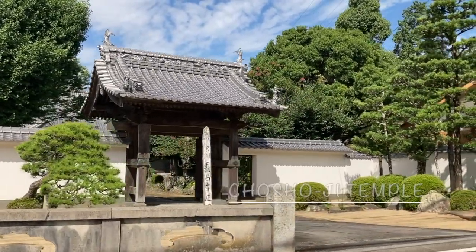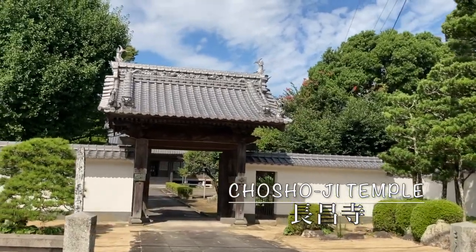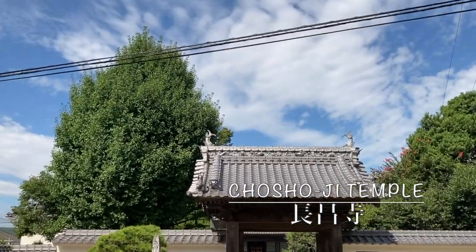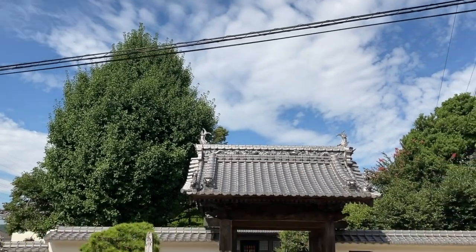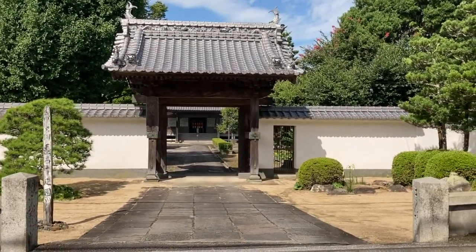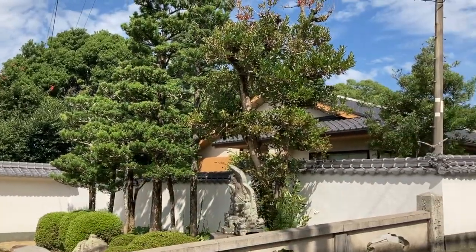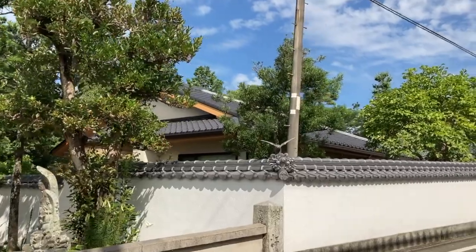Tera-machi is the west side of the southern plateau, and on the right side, there are samurai residences. On the left side, there are rows of 5 temples: Choshoji Temple, Anjuji Temple, Myotokuji Temple, Shokakuji Temple, and Yotokuji Temple.